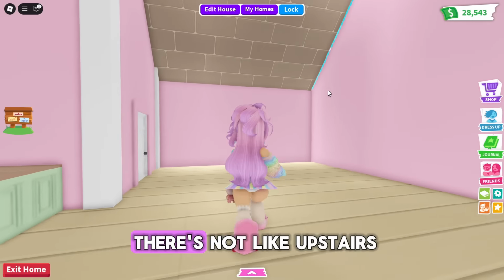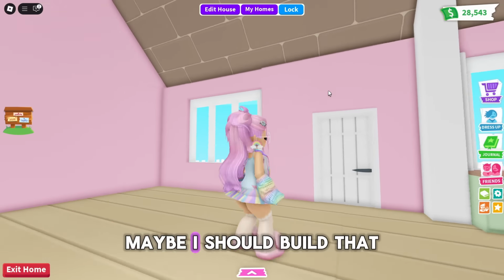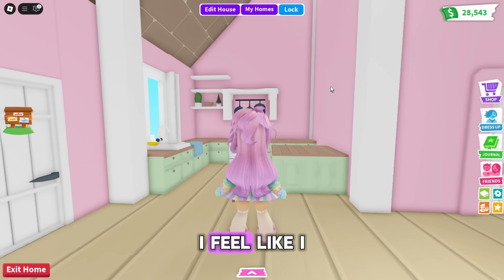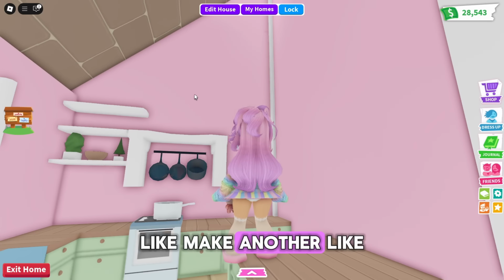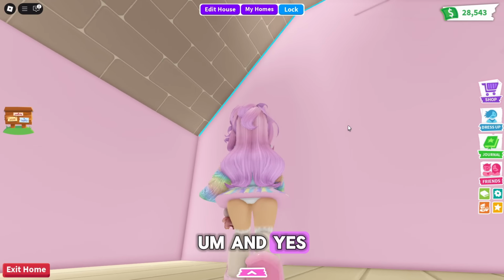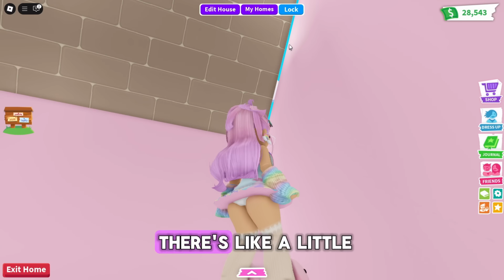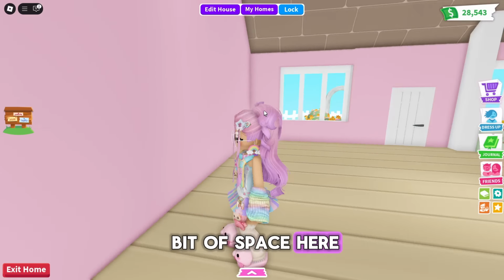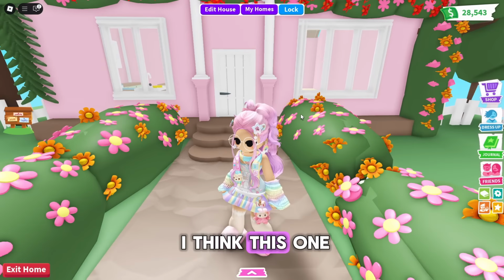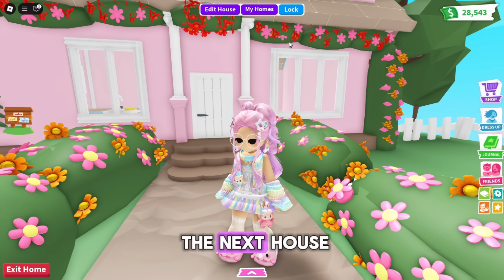The only thing is there's not an upstairs. Maybe I should build that. I feel like I could do that though, like make another floor, if that makes sense. And yes, I just need to finish a few things. As you can see, there's a little bit of space here, some flaws in this build, but other than that, I think this one has potential. But let's go to the next house.